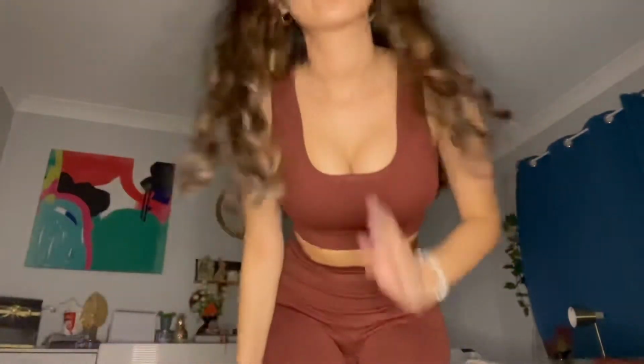It's really nice. It's got lining inside. It's really nice and tight, and it's really stretchy and comfortable. And yeah, it keeps everything in. So I really like it. It's really nice and stretchy, and I love the color. Really nice material. Really good quality, so I really like it.